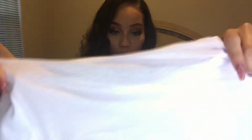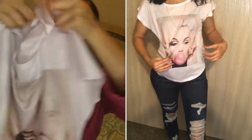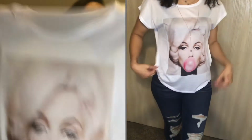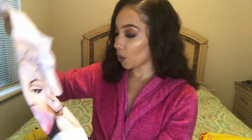The next thing I see is this shirt. Oh my God, I hope this fits. It has Marilyn Monroe's face on it. This is an oversized tee, I believe, so I wanted it to be a little bit baggy, but it just has her face and her blowing a bubble. Super cute with some high-waisted distressed jeans. Yes, that's gonna be super cute. So I do actually like that.